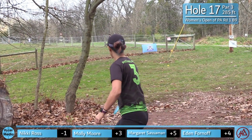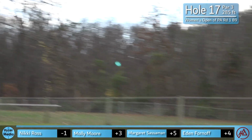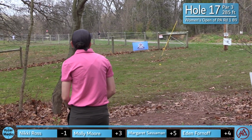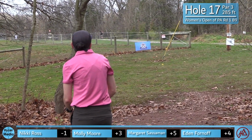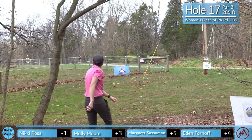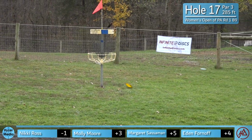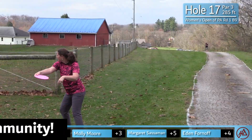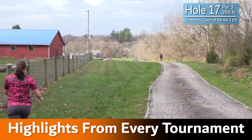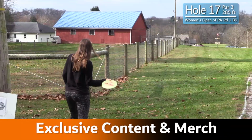Let's see if Nikki can make a correction here. Looks to be more out to the right. Should be a better line. Oh, got safe there at the last second. Looks to be a pretty good shot here by Molly, and what a great shot next to the basket. Beautiful line all the way there. So Maggie and Eden do proceed to the drop zone there at the end of this fairway to give them a straight look up to the basket.